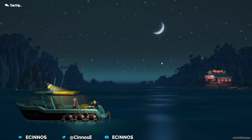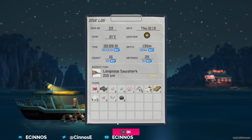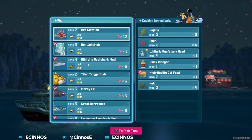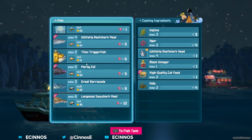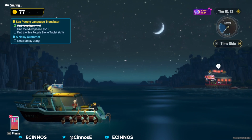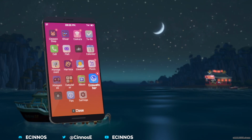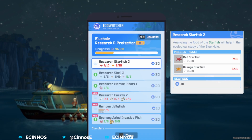Yeah, so at least we got what? White tip reef shark. Long nose saw shark. It's pretty good. Actually pretty helpful. Okay, so we'll toss that in. We're gonna get back over in just a minute, but before I totally forget, I'm gonna do the eco watcher stuff.